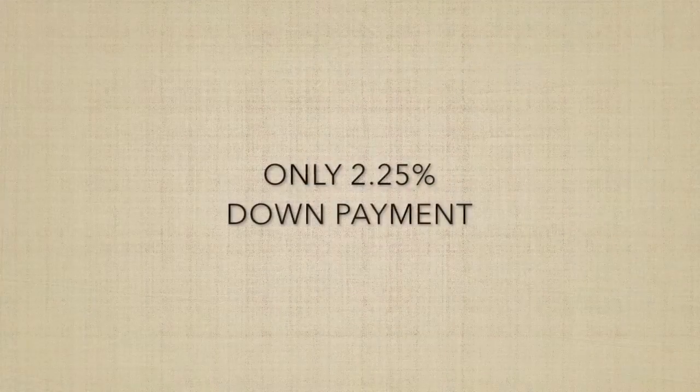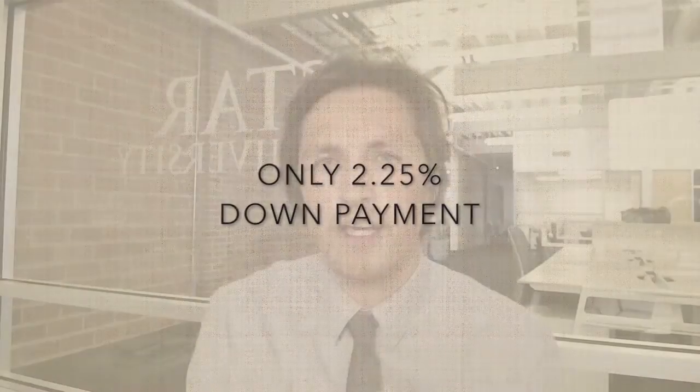So the HUD-184 is going to have two really big perks. It's actually, I would say three, but I'll go over the first two first. So the first one is your down payment. So it's easier on the pocket.